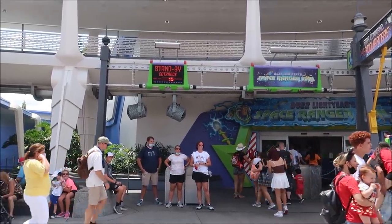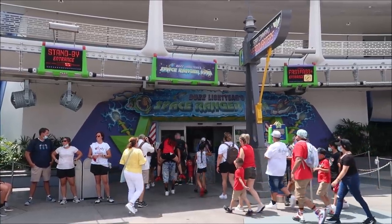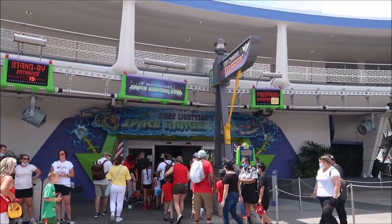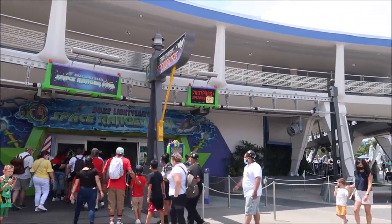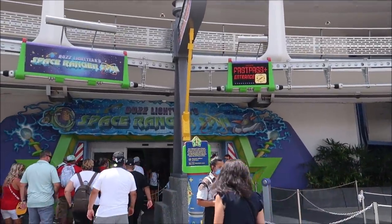It looks like it's a 15-minute wait for Space Ranger Spin. I'm still shocked that we saw a posted wait time of 5 minutes for Space Mountain. I don't think I've ever seen that unless it was an after-hours event. Kinda got me thinking, if Space Mountain was a 5-minute wait, I wonder what Big Thunder Mountain is. I can look in the app, but I figured maybe I'll take a little walk over there. Also, I wanna see if there's any more of the Lightning Lane signs.